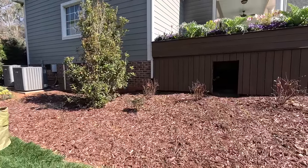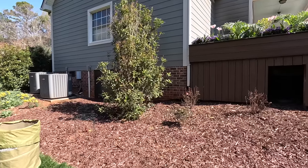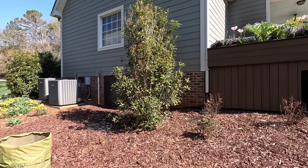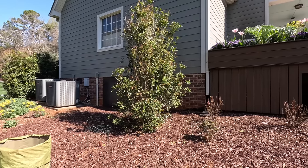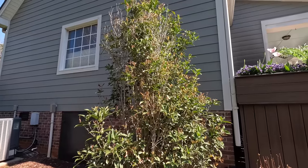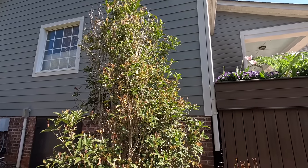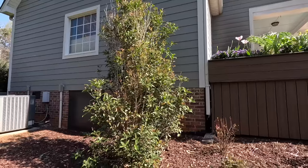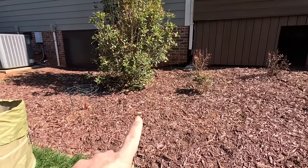And then the nice big tea olive: if we have time today, we'll go ahead and trim it. This is a sweet osmanthus. Two winters ago, it took a big hit in that Arctic blast and completely defoliated. Last year, I did not get it trimmed up, and I need to do that. You can see up at the top there are some thin branches that need to be cleaned up. It just needs a nice overall shape. If we have time, I will do that, because I definitely have to get the ladder for that one.